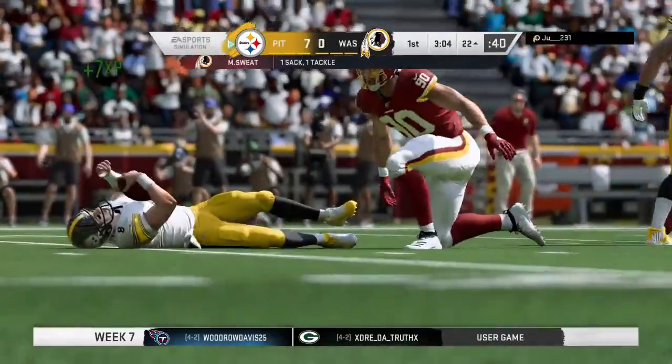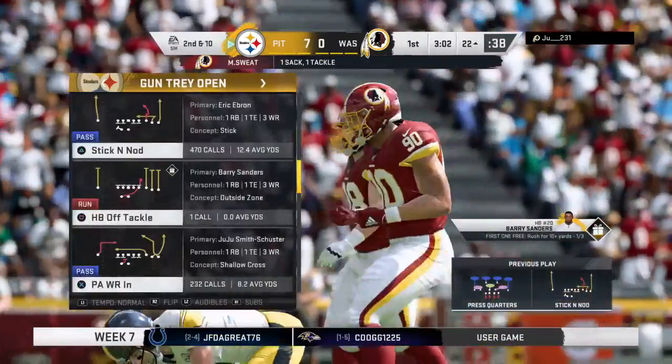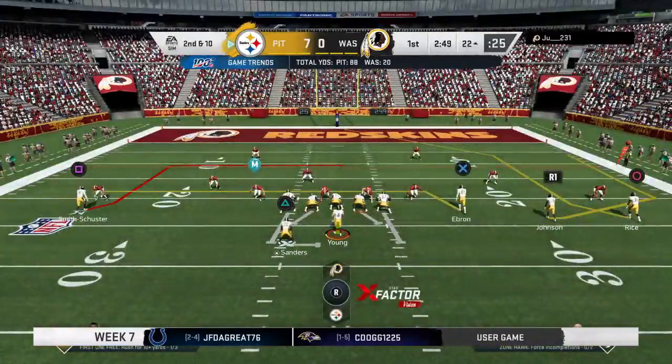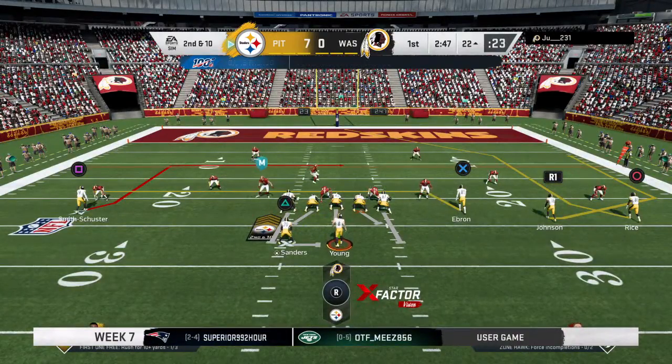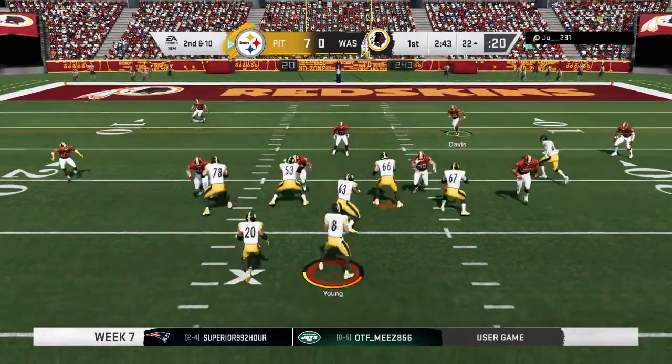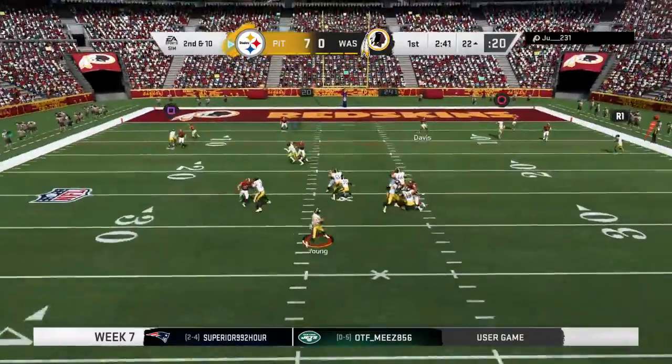Following the interception, Young, and he will not make it back to the line of scrimmage as he's going to be taken down. Montez Sweat in there to get him. Sack number 14 for him on the year. They go play action. Young.